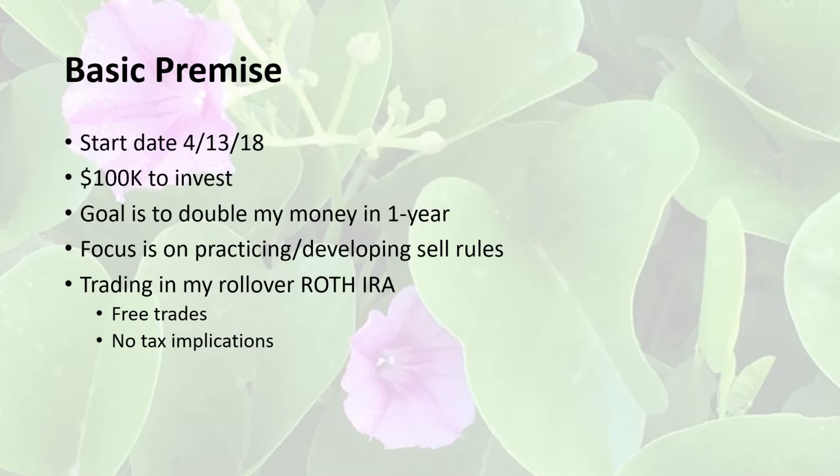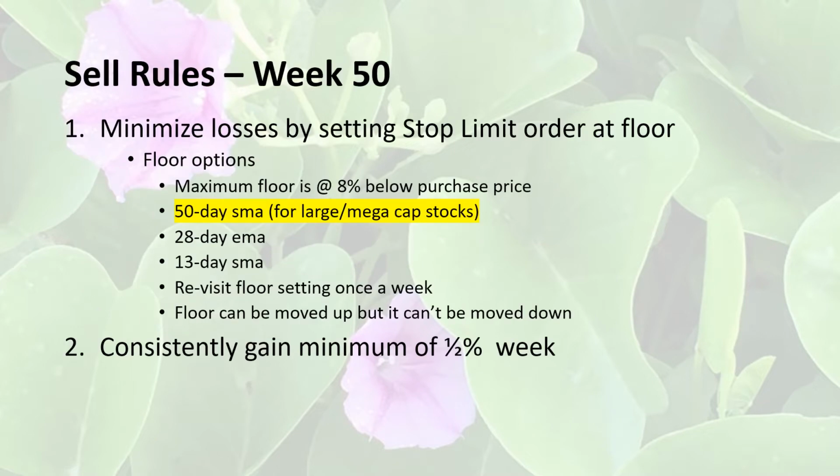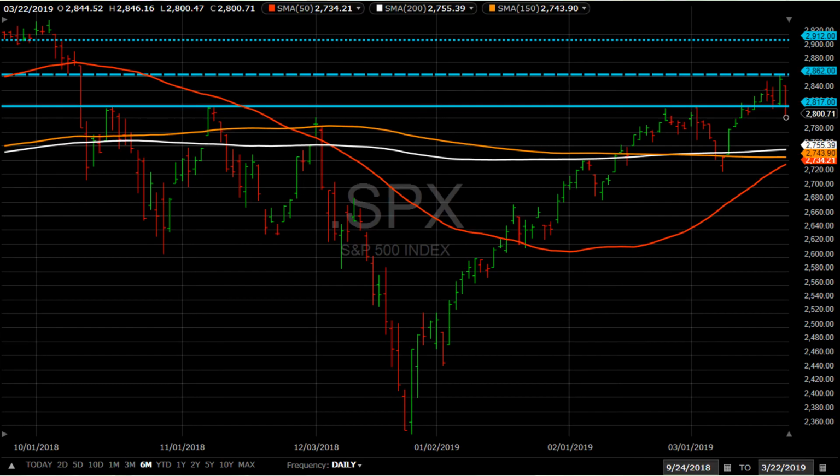Here's my basic premise. If you're not familiar with them, you can pause and read them. I added one sell rule this week where I would put my floor at my 50-day simple moving average that I can use for large and mega cap stocks. You'll see that I bought a mega cap stock this week, and I think that I need to give it more room to fluctuate.